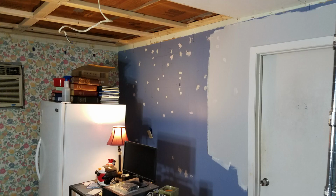I probably took 100 pictures. I was like, look at all these holes I had filled. Look at it. Okay, another look at it. All right. And then here's a look at the bottom of that one wall where you can see the hideous flooring. All that damage from that cabinet.